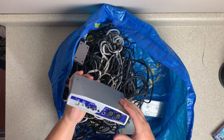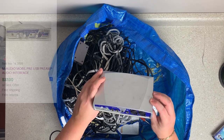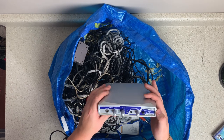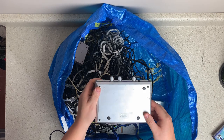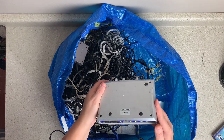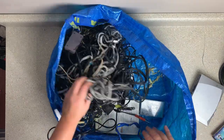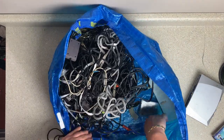We got here, looks like an input converter, probably for a guitar. Yeah, M Audio Mobile Pro USB. Oh, dirty. M Audio, looks like model 382 maybe. Has a USB hookup, so it could be computer based. With this stuff on the bottom.